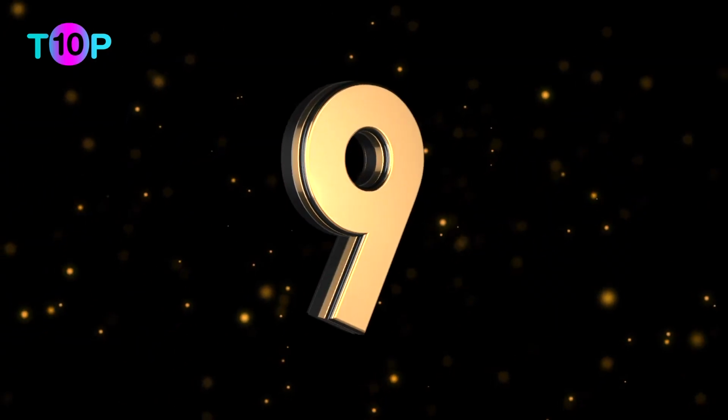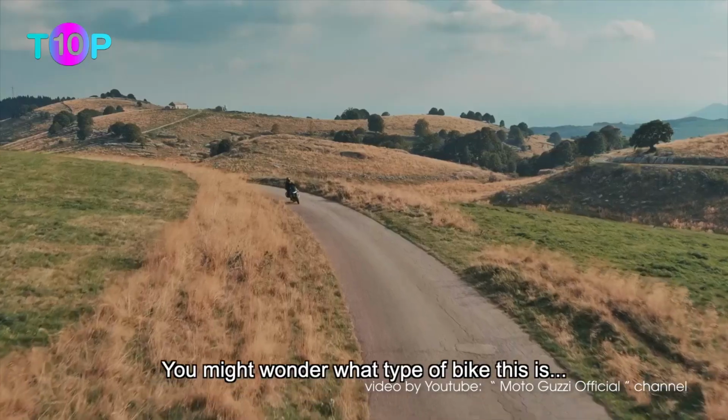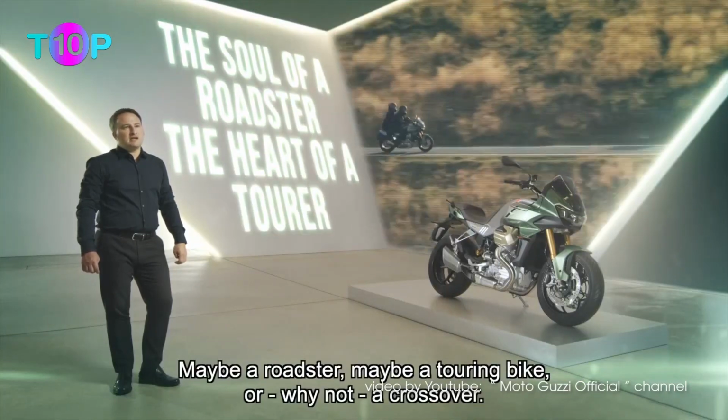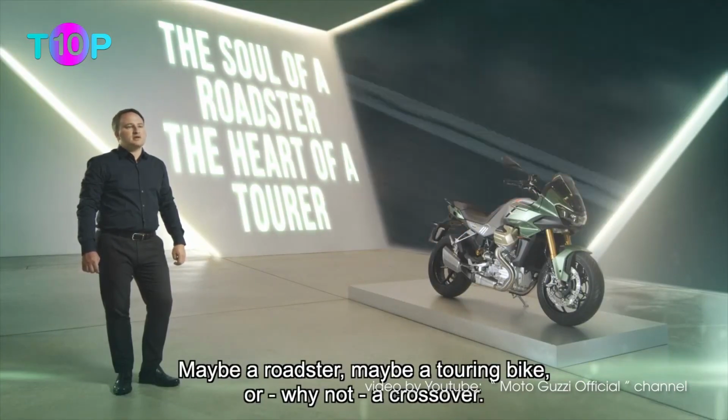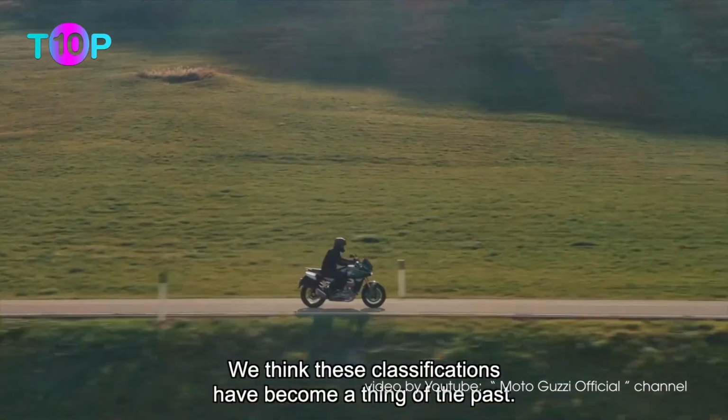9. Moto Guzzi V100 Mandello S. Moto Guzzi has always had some of the best-looking motorcycles, as they prioritize classic aesthetics and feel over the latest tech. The balance has shifted with their 2023 headliner, the V100 Mandello.